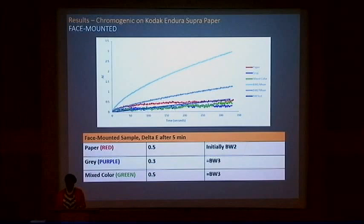For the mixed color patch, there was a delta E of 0.5 at the 5-minute mark, which is greater than the delta E of both of the other mixed color patches. It is still fading at a rate that is more stable than the Blue Wool 3, and we report this as equal to Blue Wool 3.